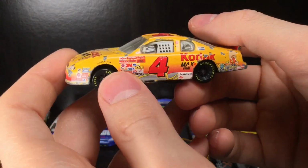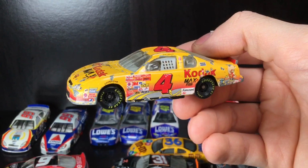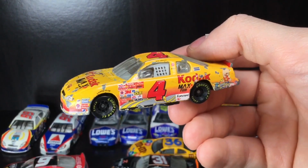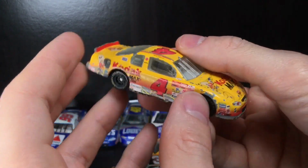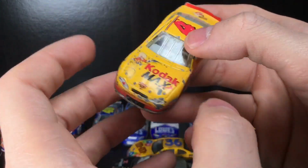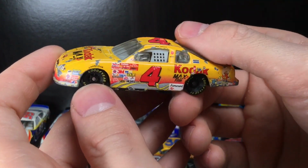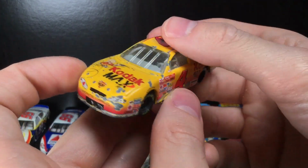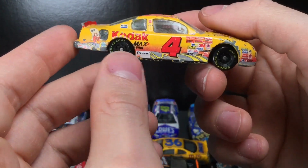Now, this car apparently actually ran with red wheels, and I'll be honest with you, it looked like crap. The red wheels really didn't work with this. I think the artwork is a little bit different on the actual car. This thing was probably on store shelves 5 months before the race, because they used to have every single paint scheme out before the Daytona 500. Unlike nowadays, where everything is months after the 500. But beautiful, beautiful paint scheme.